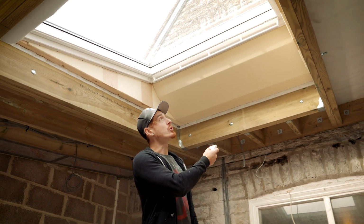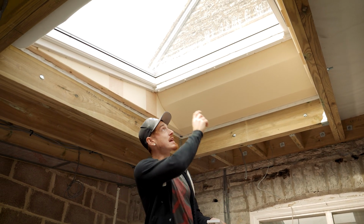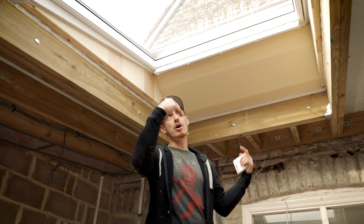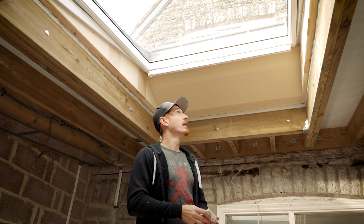Basically, if you press this button on this remote control here, it all opens, it's electric. It has a solar panel built into it, so it charges with the sun. So it basically operates through the solar panel, which is really, really cool. And then you can just press it to stop it.